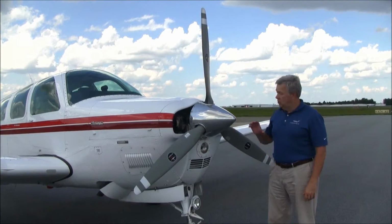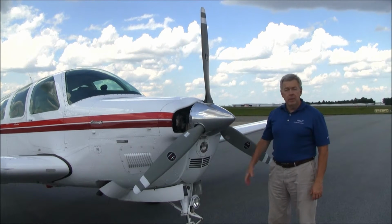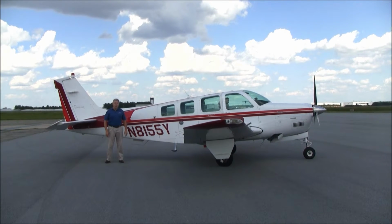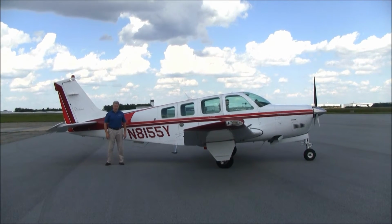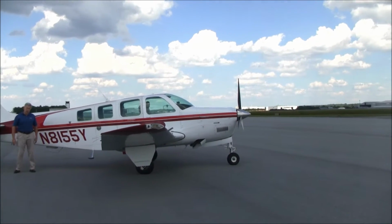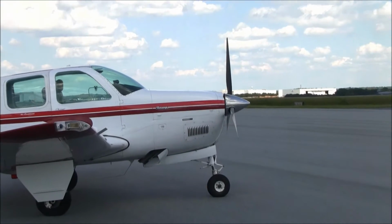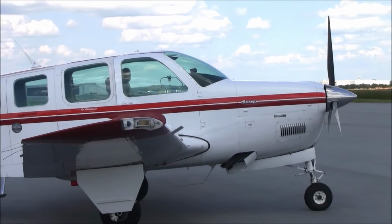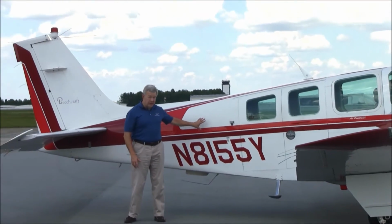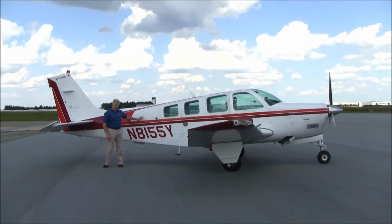8155 Yankee has a beautiful polished spinner and a 3-blade Macauley prop with only 316 hours since overhaul. The current owner has owned 8155 Yankee since 1995. This is original paint, but for original paint it is in outstanding condition. I would rate it at least a 6 on a scale of 1 to 10. And for original 1990 paint, that's in great condition.